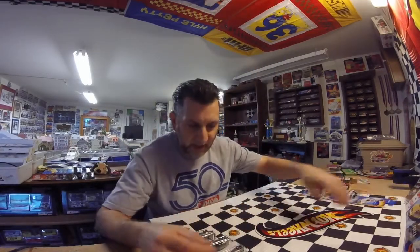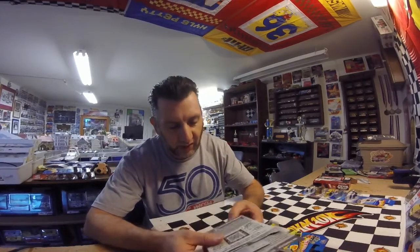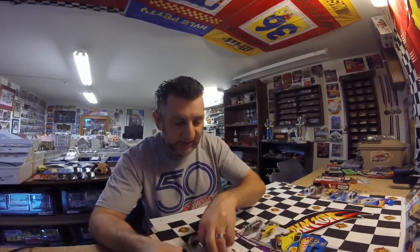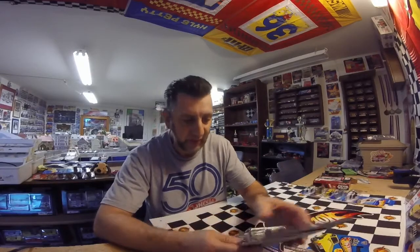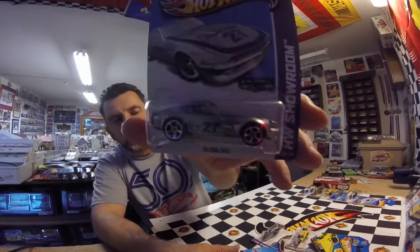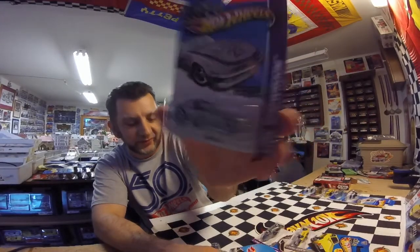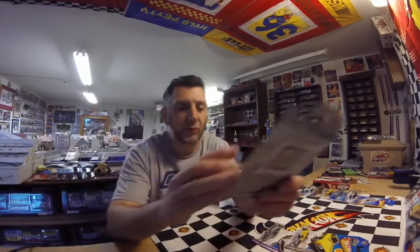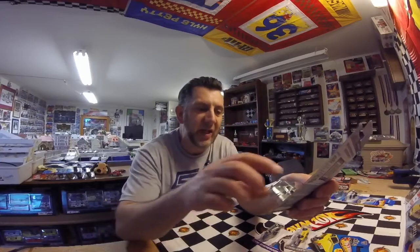So I got that. And then we've got a couple of 2014 Zamacs. Now, I picked up 3 Zamacs total. These 2 are from 2014. The Datsun 240Z, which is really sweet. Elijah actually has the regular version of this. And then I picked up this really nice one, that one was number 14 of the Zamac that year.